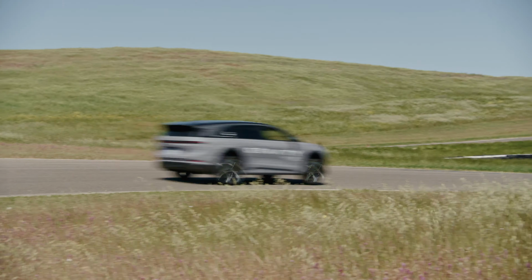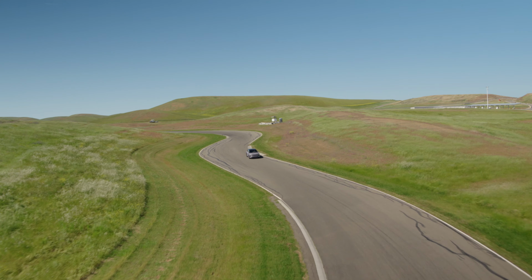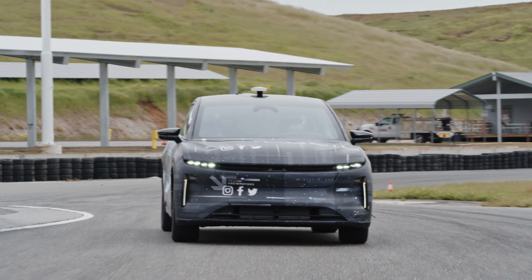There's a certain amount of it that you just can't put to numbers anymore. And at the end of the day, you just have to get in and drive it and see if it makes sense. We have high confidence that what works today will only get better and get us to the final product that we're kind of all looking for.